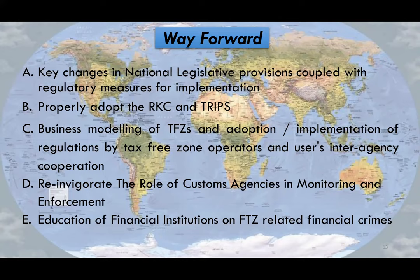Then there's also a need to educate the customs people and the financial institutions on free trade zone related crimes. Because you see, customs people are sometimes posted into the tax-free zone, as I see in Pakistan, and they are not so competent and don't have so much knowledge of the goods which are being produced in the tax-free zones.